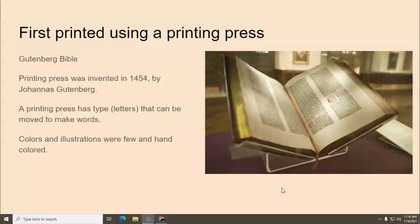The first book printed using a printing press was a Gutenberg Bible. The printing press was invented in 1454 by Johannes Gutenberg. And what it is, instead of carving everything into wood blocks, it's a metal press, and it has type, which are individual metal letters that are kind of set on a wooden peg. And you can move the type around to make your words and things. And then once you have your type set up, you put the ink on it and you print that page.